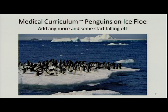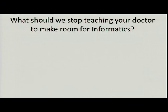you can't teach more stuff. MD students, we can march down to the CLSB and find some. If we ask them, is there any room in the cranium for more stuff, they'll tell you, not a bit. Which brings us to the next question. What should we stop teaching your doctor? What are the things your doctor knows that you would like her not to know anymore so they can have room for this informatics stuff?